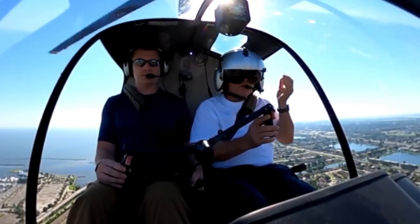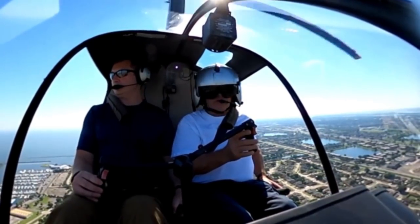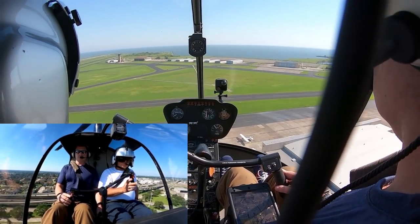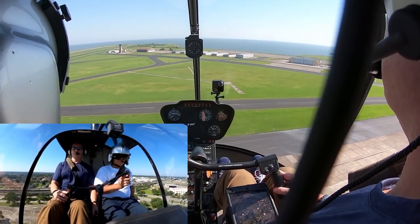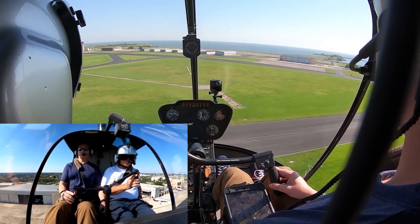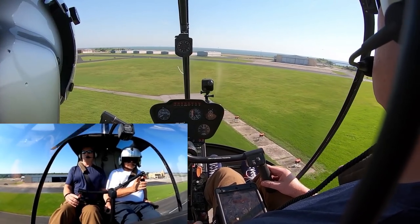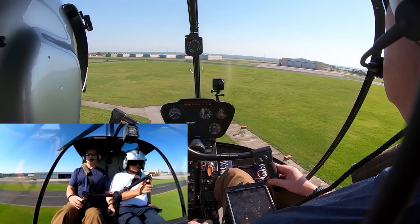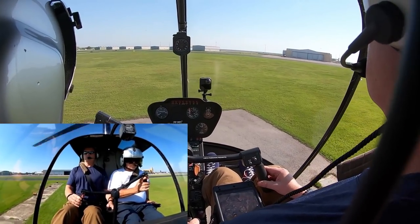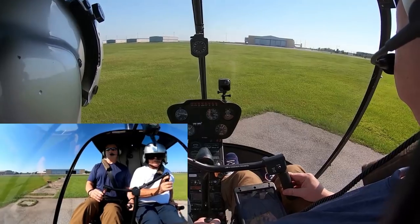Not getting a slow on downwind, that's probably a plus. All right, since the wind's right down, I'm going to go between the two hangars this time. Like I said, you could teardrop it a little bit. Push a little more forward. You ride it down like this. Falling now. Now look at your power setting. We'll go up a little bit because we're hovering.